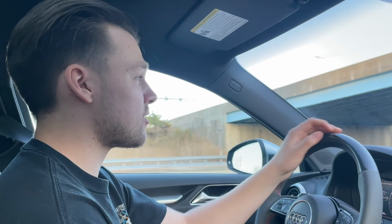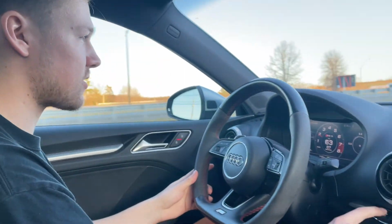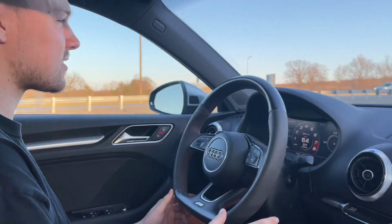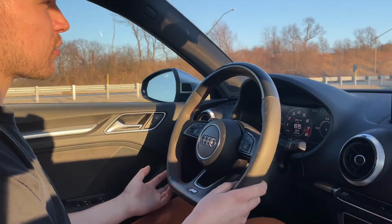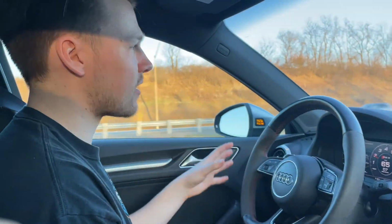Even though this does have the electromagnetic shocks that adjust with the drive select, I would like to go to coilovers, because even in the stiffest setting on these, you still get a lot of body roll, and there's a good bit of wheel gap for this being an RS car, looking at it from the outside.